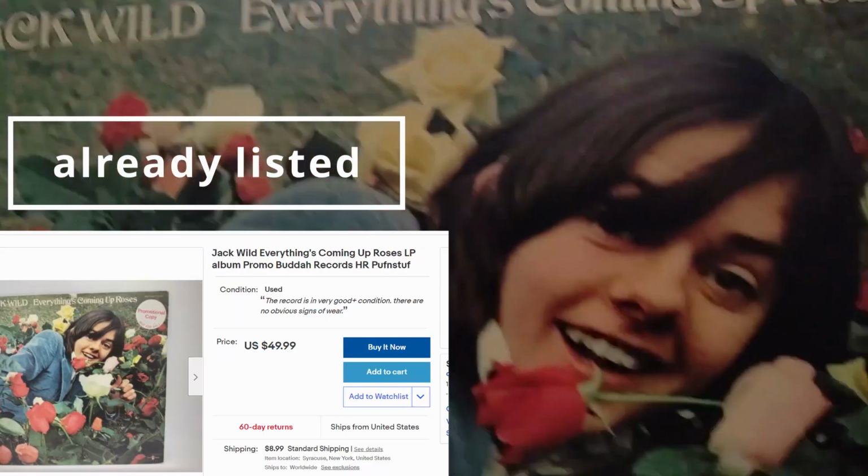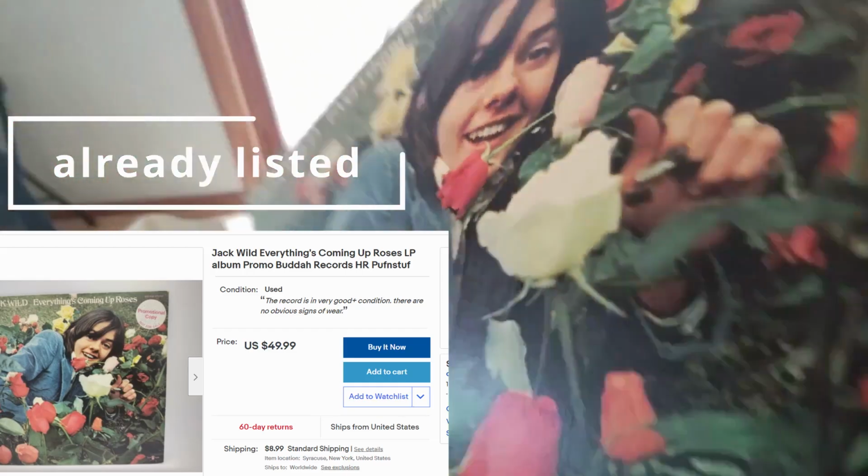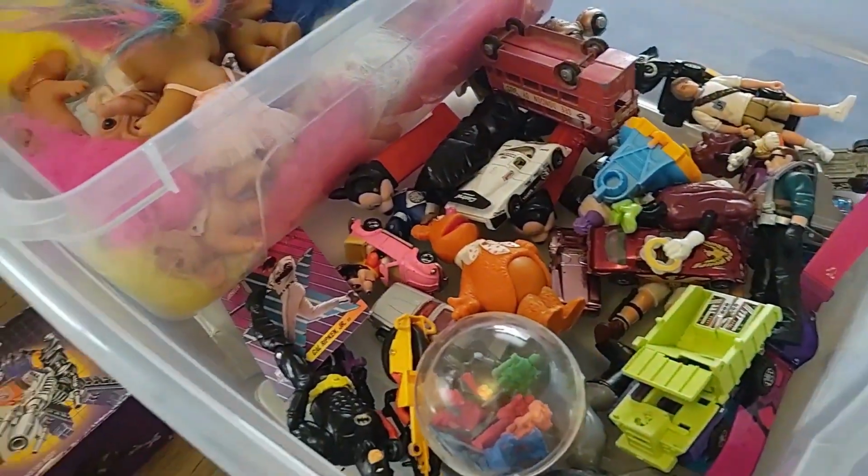And then this Jack Wild, this is another one that's another promo copy. This is another one that should do really well. But yeah, so I was very excited about those. Those are some good records there. So now this was exciting.